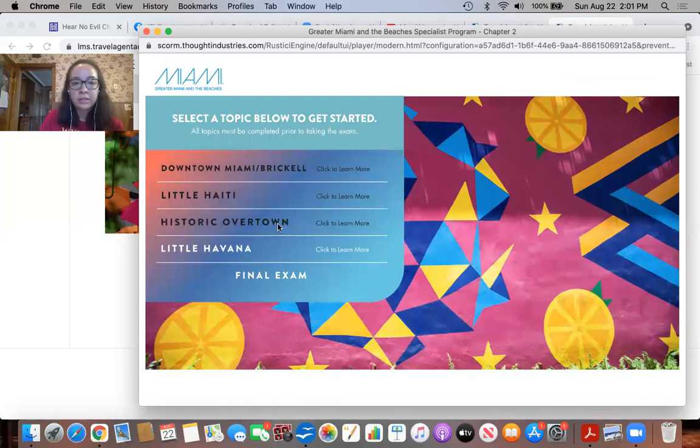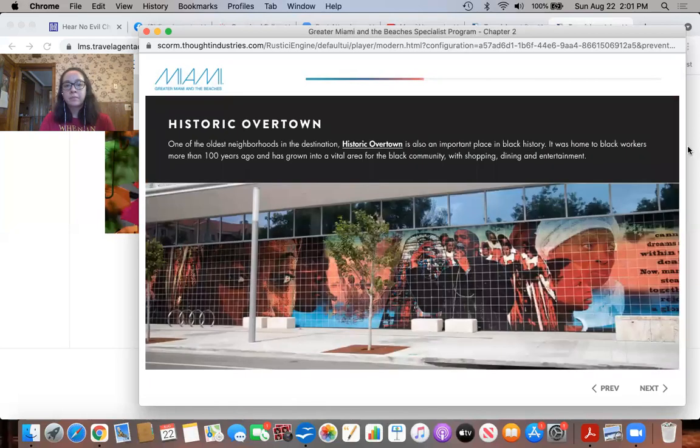Historic Overtown. Let's see what's here. One of the oldest neighborhoods in the destination, Historic Overtown is also an important place in Black history. It was home to Black workers more than 100 years ago and has grown into a vital area for the Black community with shopping, dining, and entertainment.